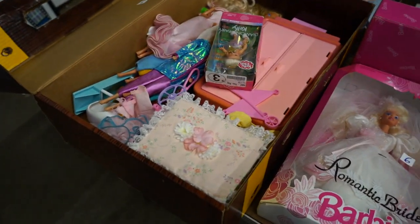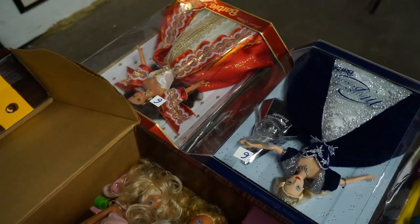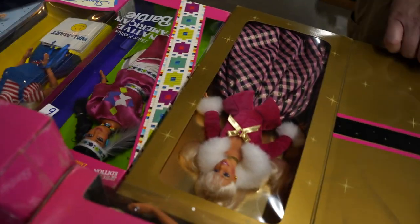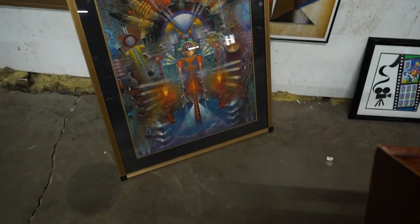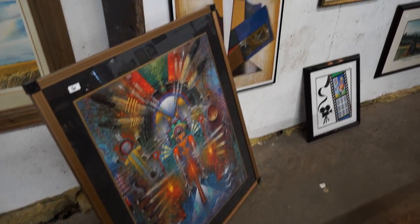Sure. We're a church of Barbie. Enchanted Evening Barbie. Solo Spotlight Barbie. Millennium Walmart Princess Barbie. Native American Barbie. Sure. Winter Rhapsody. Sure. Sweet Jewel Secrets. Okay. We even have Winter Velvet. Wedding Day Barbie. This is getting married. So, some more art.